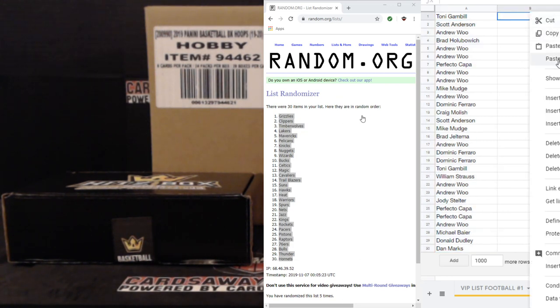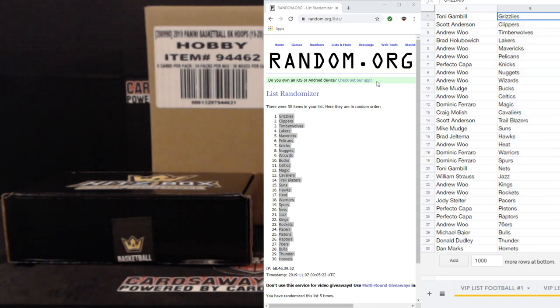Here we go. Tony G, Grizz, Scott A, Clippers, Andrew W, Timberwolves, Brad H, Lakers, Andrew W, Mavs, Andrew W, Pelicans, Perfecto Kappa, Knicks, Andrew W, Nuggets, Andrew W, Wizards, Mike M, Bucks, Andrew W, Celtics, Dominic F, Magic, Craig M, Cavs, Scott A, Blazers, Mike M, Suns, Brad J, Hawks, Andrew W, Heat, Dominic F, Warriors, Dominic F, Spurs, Tony G, Nets, William S, Jazz, Andrew W, Kings, Andrew W, Rockets, Jody S, Pacers, Perfecto Kappa, Pistons, Perfecto Kappa, Rockets, Andrew W, Sixers, Michael B, Bulls, Donald D, Thunder, Dan M, Charlotte Hornets. Writing block is open.